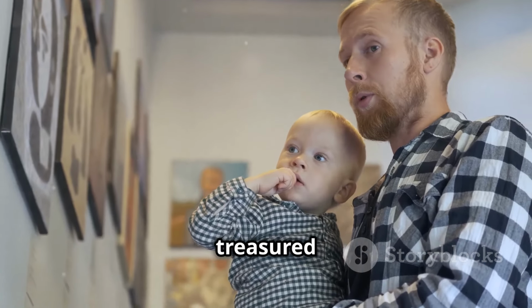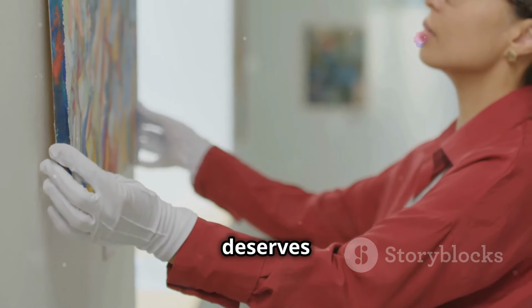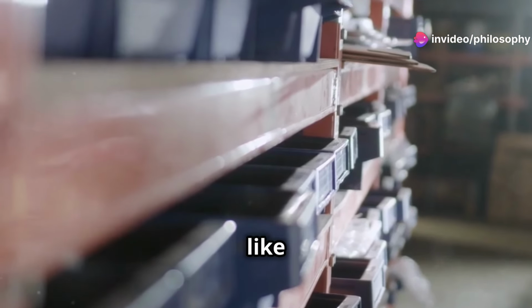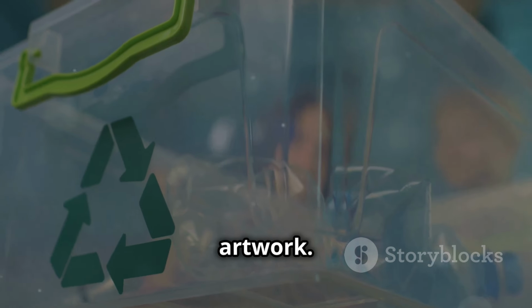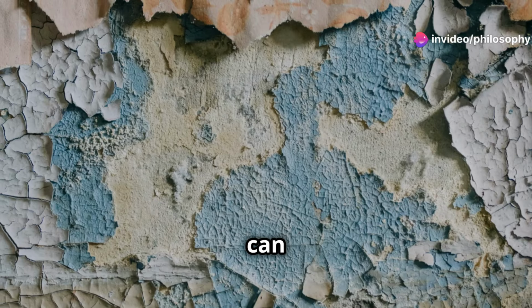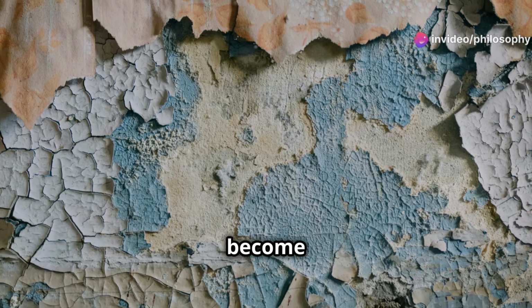Artwork, whether it's a treasured family heirloom or a piece created by your little ones, deserves to be treated with care. And that includes storing it properly. Now, while plastic bins might seem like a convenient option, they can actually pose a few risks to your cherished artwork. The biggest concern, you guessed it, moisture. Just like with photos and documents, moisture can be incredibly damaging to artwork, causing colors to fade, paper to become brittle, and even encouraging mold growth.